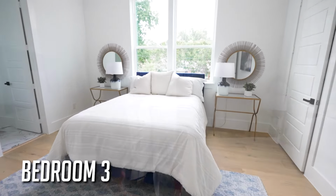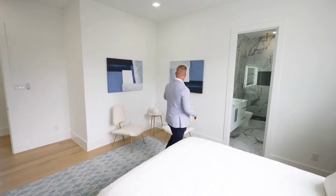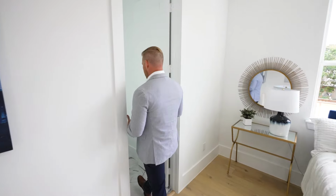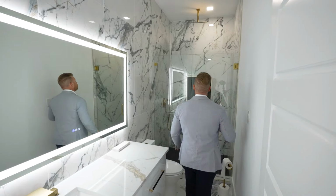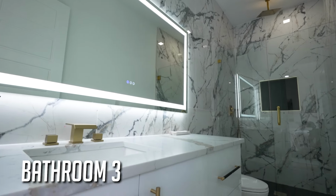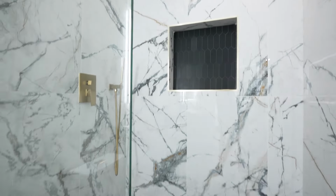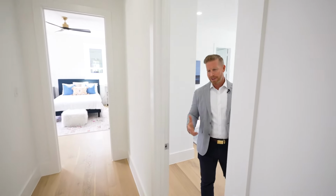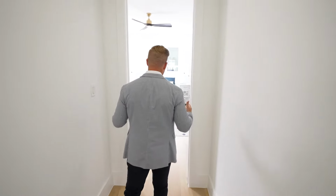Plenty of room in here, a walk-in closet off to the side, another ensuite bathroom, room for seating area over here in the corner. And again, this beautiful stonework, the vanity, shower with the rain head at the top, and the smart mirror again, just really adds a nice touch to everything that's going on. And then we're gonna head into another bedroom, and it just feels like this house just goes on and on and on, which is a good thing.